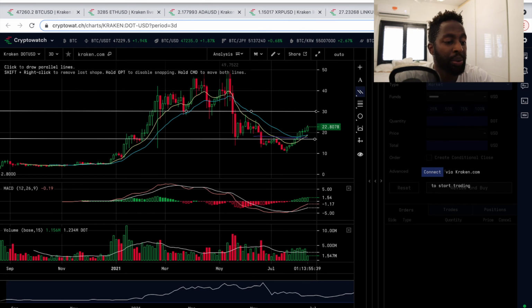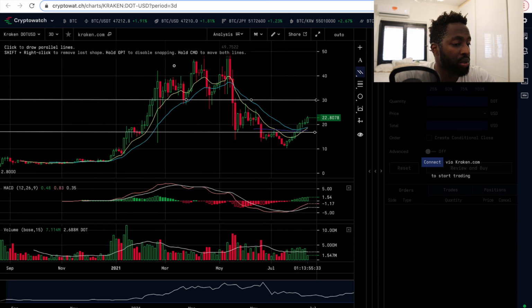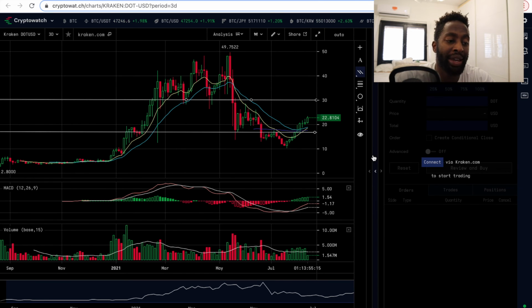Now, the last cryptocurrency we're going to cover for this segment is Polkadot. Polkadot is really on track to reach that $30. Right now it's around 22.8, and the support level for that one will be around 18 or even $17. That will be the support level for Polkadot, and the resistance level will be around $30.